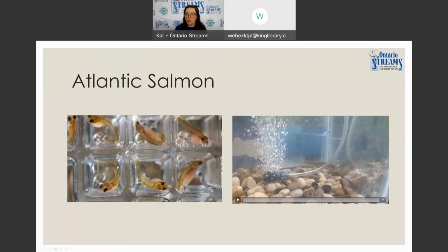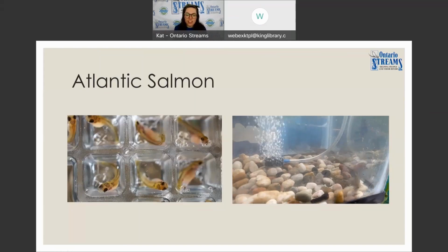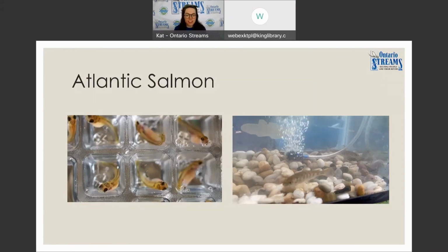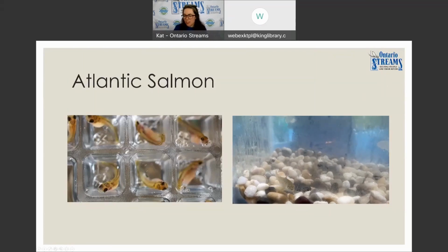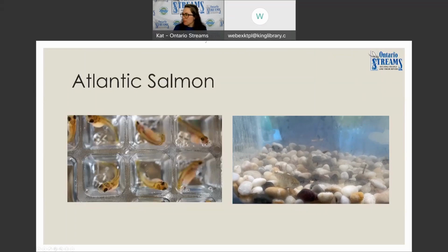This past summer, we were doing some research, checking what sorts of fish we're finding in our local rivers. And here in the Humber, we did find some older Atlantic salmon. So these guys here were likely ones from our Bringing Back the Salmon program. So we can see that they're getting a little bit bigger, a couple inches long here, and they're nice and healthy, which means that our program trying to bring them back is doing pretty well.